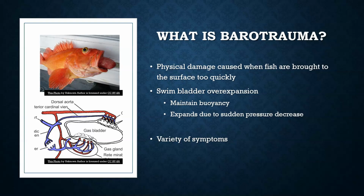And so barotrauma happens when the fish rises in the water column too quickly due to a sudden decrease in the external pressure of the water. Barotrauma is defined by a variety of symptoms. If I orient you to this picture of this fish up here, this fish is very severely barotraumatic. You can obviously see this is actually the stomach of the fish that is everted into the buccal cavity, into the mouth of the fish.